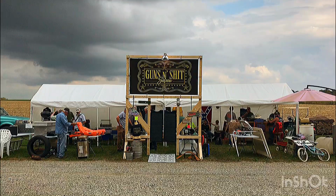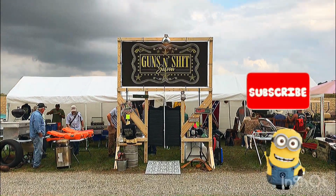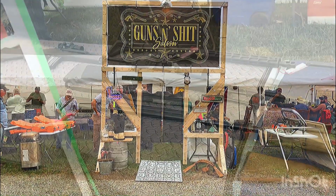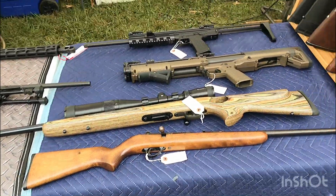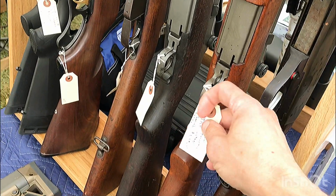We got Guns and Shit Saloon at Fort Recovery's Trader's Day. So make sure you stop in at Guns and Shit Saloon when you get here. Have some nice stuff here, Kel-Tec and stuff. But what I really like, right here.